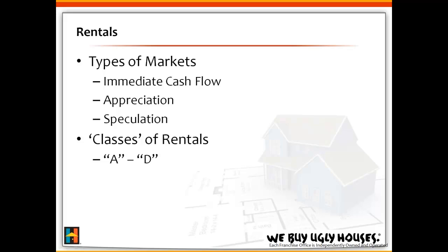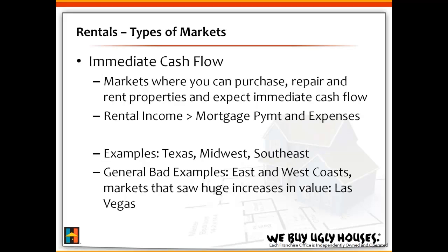And then there's different types of what I'll call classes of rental properties, and so this is just my definition here, but it's loosely in line with the way that a lot of professional real estate investors of rental properties think of things. So let's jump in and talk about some of those things. So in an immediate cash flow market, these are houses that you can purchase, repair, rent the property, and you're going to get immediate cash flow from.